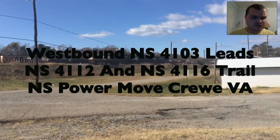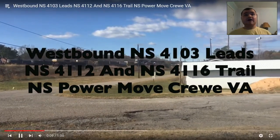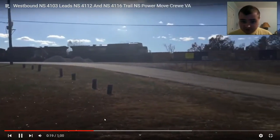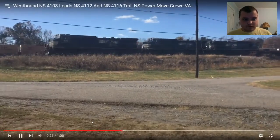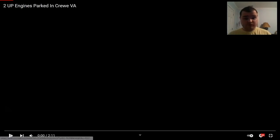NS 41-3 and NS 41-12, 41-16 trailing NS Power Move through Virginia. Hey, I remember this from November 26. There goes the power moves. It was just after Thanksgiving, and I got a power move. Look at them go. And they even honk their horns.